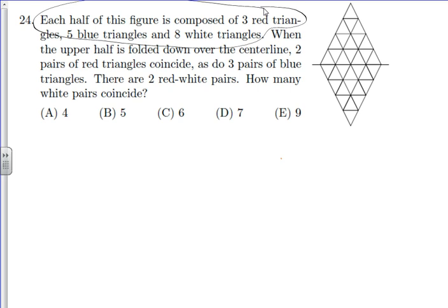It says that there are 2 pairs of red triangles that coincide. So we can just start by putting a red here and a red here and a red here and a red there, and so we've got 2 pairs of red that coincide. And then it says you have 3 pairs of blue triangles that coincide, and so we're going to put in 3 pairs of blue triangles that coincide, and we can do this very easily. Again, it doesn't matter where the red and the blue are, it just matters that these pairs coincide.